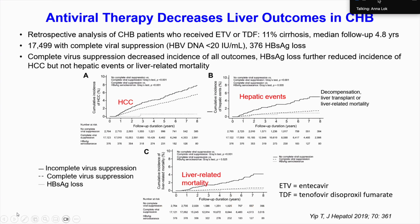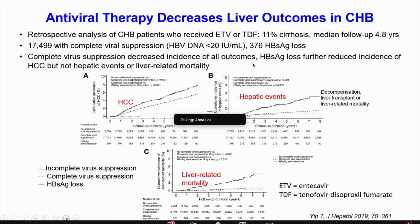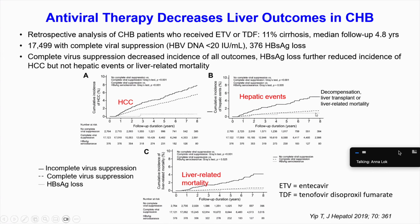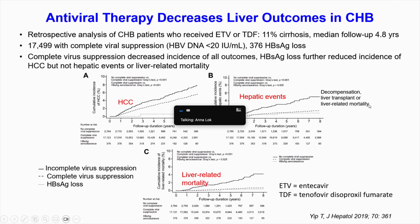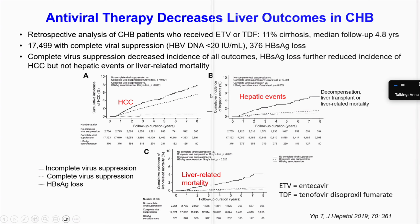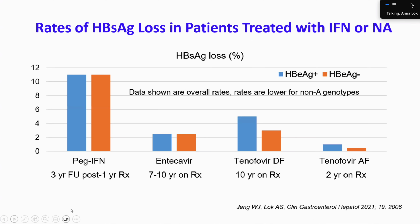Moreover, we also know that antiviral therapy reduces the risk of decompensation. So these are untreated patients. These are patients with suppressed virus. You decrease liver decompensation as well as liver-related mortality. But when it comes to liver cancer, even just suppressing the virus DNA, you reduce that risk, but not completely reduce it unless the patients also achieve S antigen loss, which is a minority. And this is one of the reasons why recent studies are so focused on S antigen loss.